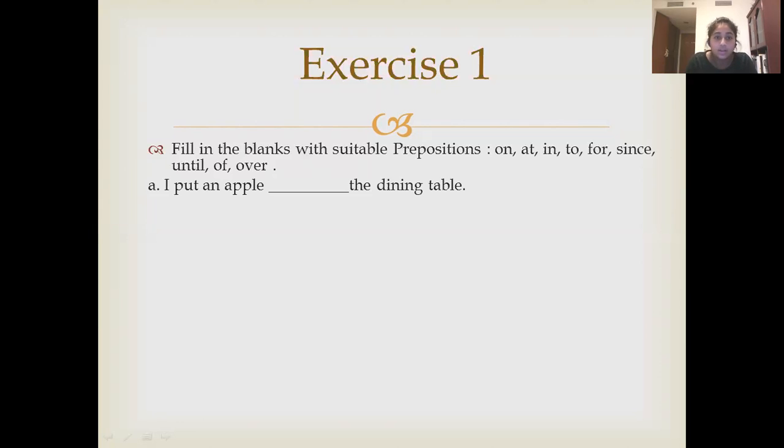So I hope you've attempted this question by now. The answer is on, because we can see that the dining table would be a position or a location, and on is used to indicate the position of the apple in this case. So I put an apple on the dining table.